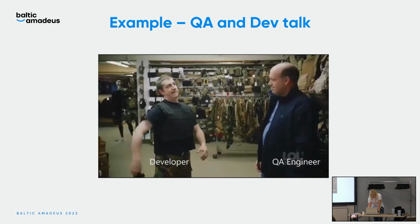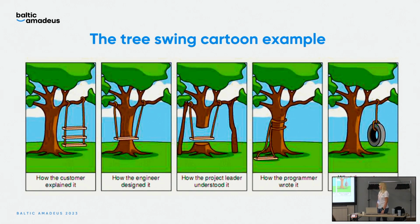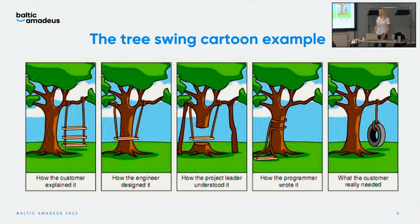And the next example, so yeah, not this, but this. We also see that before, and a lot of presenters love this example because it indicates a communication breakdown along the chain. From left to right, we can see how the customer explained his needs, how the engineer designed it, how the project leader understood, how the programmer wrote the code, and at the end, finally, we see what the customer really needed. Starting from the beginning, when the client could not explain his vision, could not explain his needs, finally, we have a result that is not the same as the customer expected.